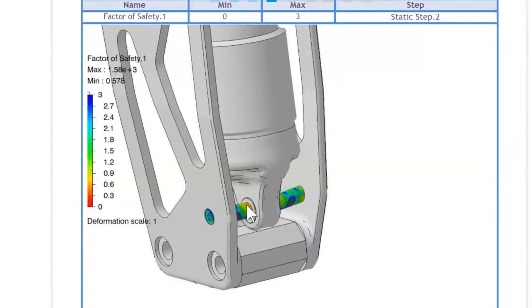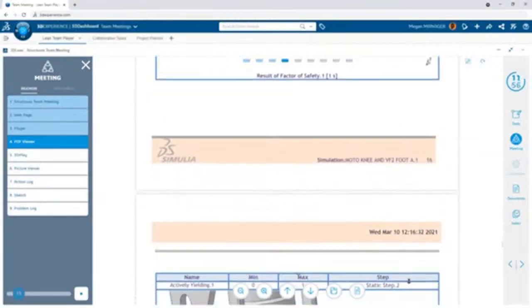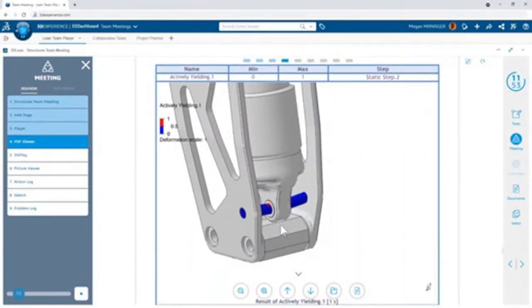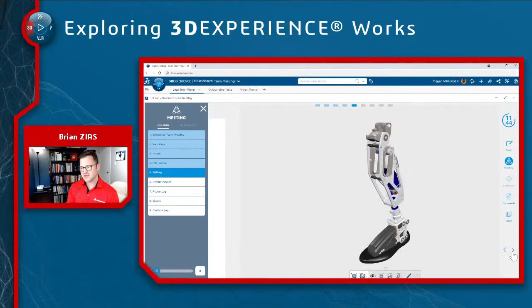And you can see in the pin, due to the high stress, we do have a factor of safety a little bit below his new goal. Why is that? Well, we can all see here there's shear stress, there's bending, there's contact pressure, and that's just this downward force. And I think maybe we need to reevaluate that. But we can see that the stress report did indeed indicate there might be potential active yielding. So now we're all up to speed on what that stress report showed.